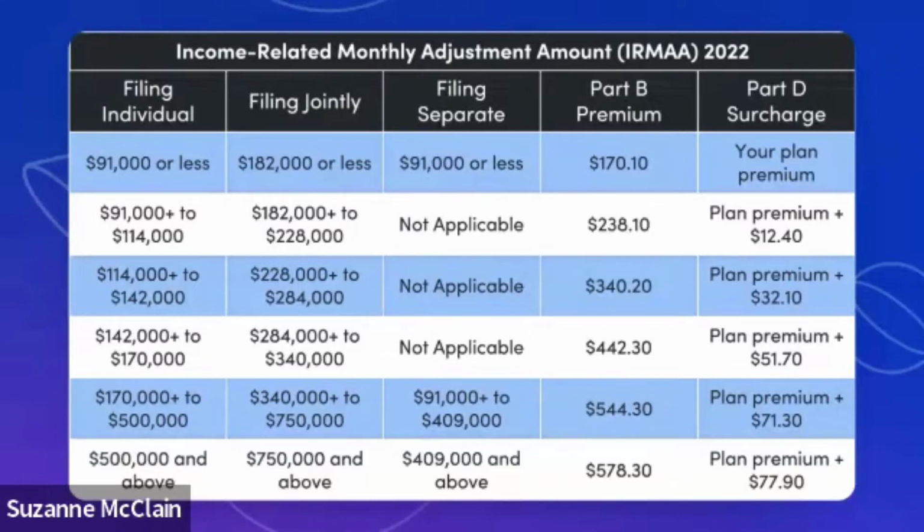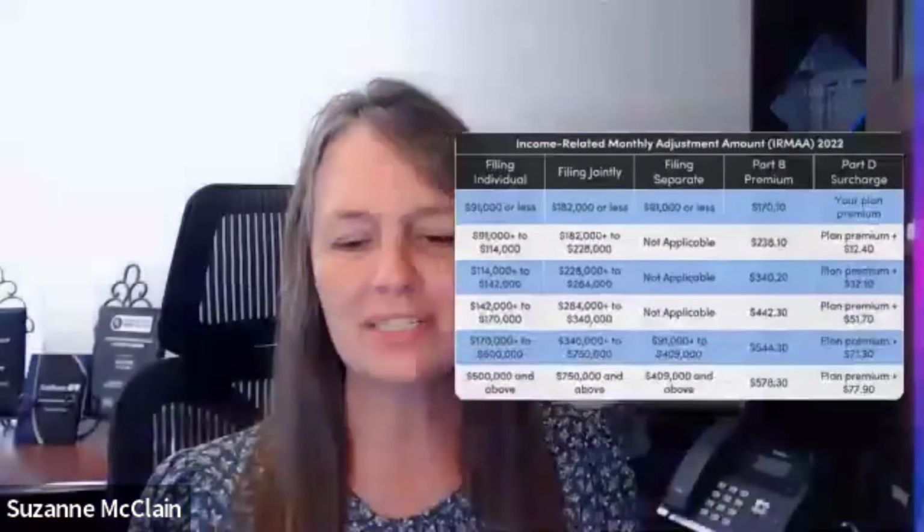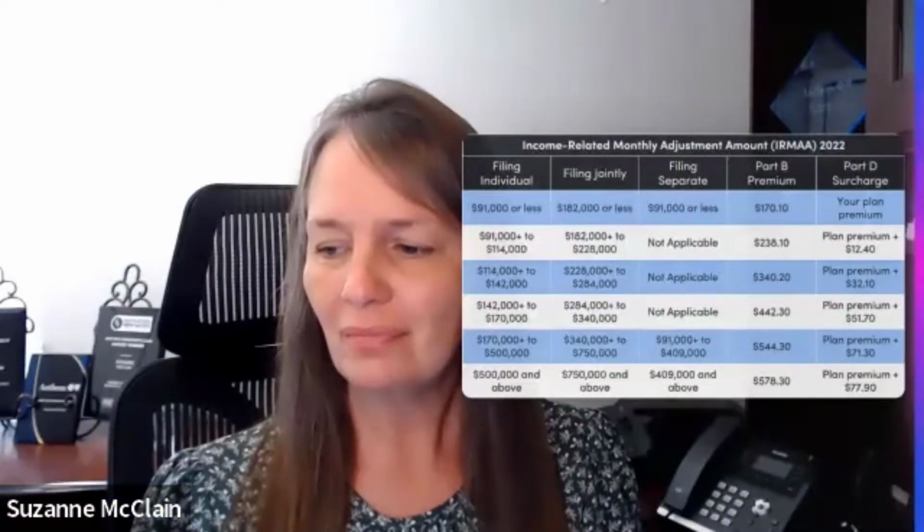So unfortunately, I had to be the bearer of bad news and tell them that it was terrible. Because here's the thing, if they would have filed a joint return, they would have been in this category right here of the 182 to 228, which is $238.10 per month. So you can see that's a significant savings. As I was giving them this information, I said to them, well, this is what your cost is going to be based on what you filed.